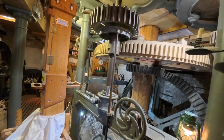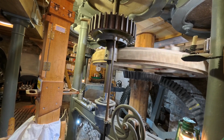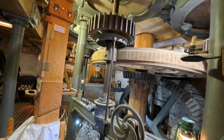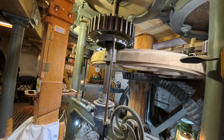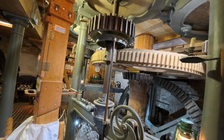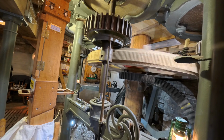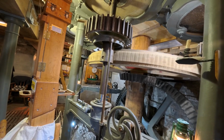Over the far side there's another gear wheel very similar, so it's got twin stones, as in two pairs of stones. Both are in working order. I believe it had another one as well by the look of it. In fact, I think it's actually got capability of four twin pairs of stones. Only two are in action these days, I believe.